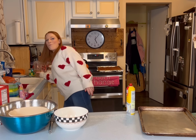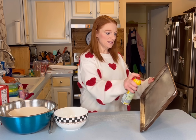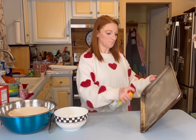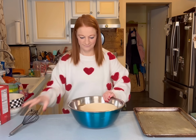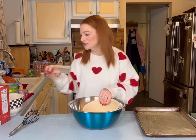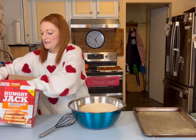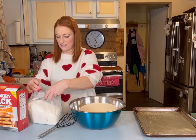Happy Valentine's Day. This is my morning routine where I prep breakfast and lunch for my 11 kids. But first, coffee. All right, we are going to make sheet pancakes. Little measurements inside of this. I'm going to do 5 cups of pancake mix.